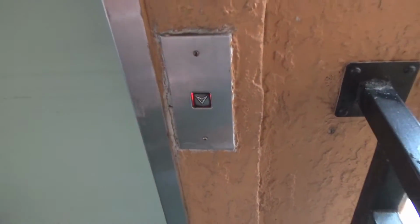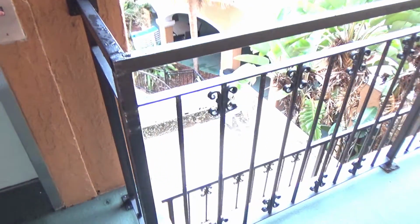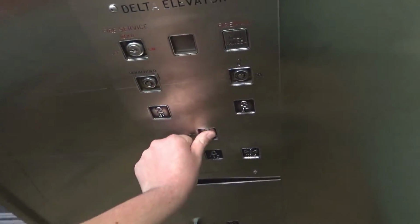Delta, United, American. Southwest. Uh-huh. Alaska. The braille looks kind of like what you'd see on a general elevator. I love these fixtures. Here we go. Ooh, this one looks worse than the other one. Door track, even. Going down. Ooh, it smells like smoke up here.